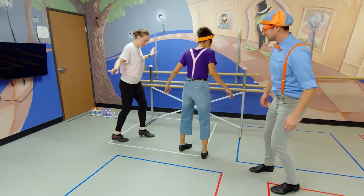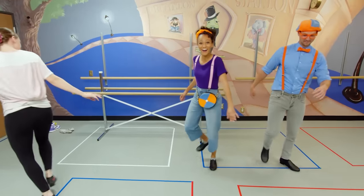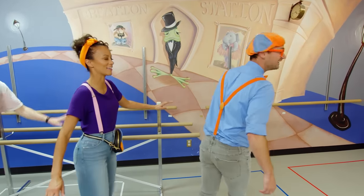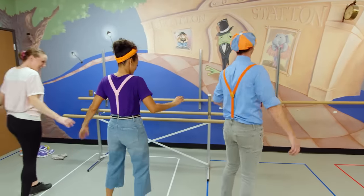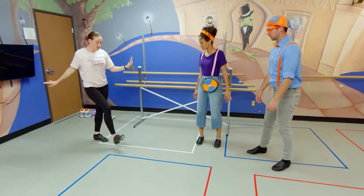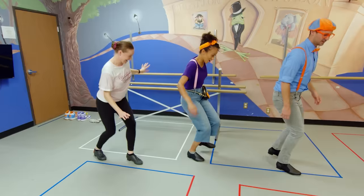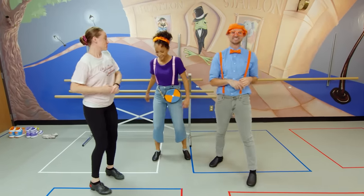It's hard. I like how it sounds. Yeah. Very good. Excellent. And then another easy peasy moving one is just like walking. Heel, toe, heel, toe. Heel, toe, heel, toe. You guys got it. That was really fun.